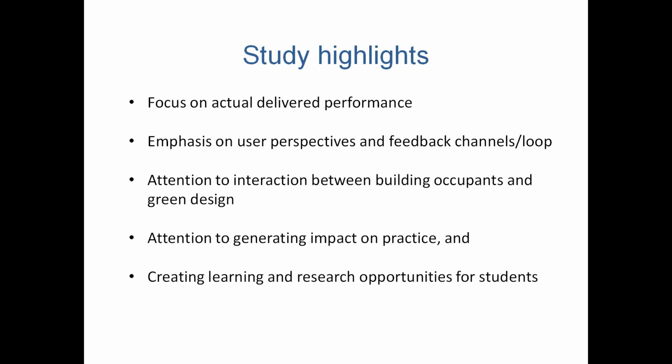So the same as what Bart has talked about, we are also very much interested in the actual delivered performance, because I believe it's also common in the U.S.